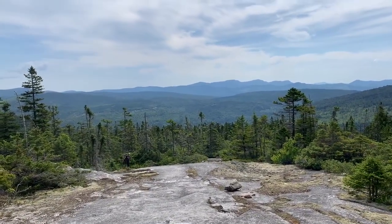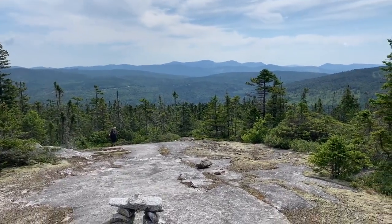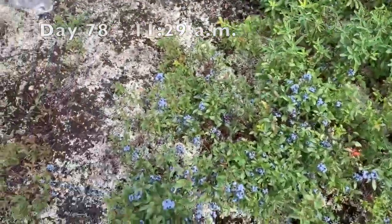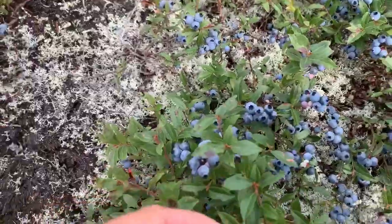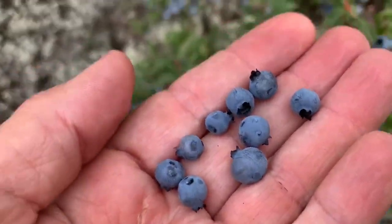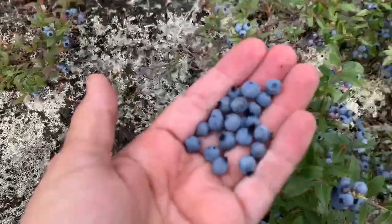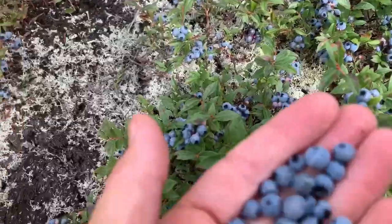Well, look at this. Just found the jackpot of blueberry bushes. Check this out. Oh, I'll share. There's so many. Look. This is the way the bears come up here. This is fine. Should we just take the paw? There's so many on here. Look at those. Gonna have a little snack. More protein.